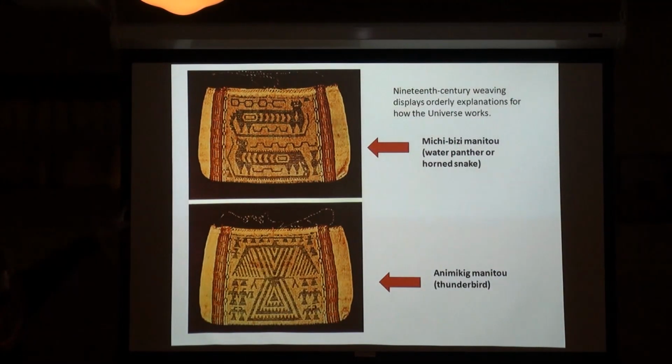This is the Masters of the Universe duel going on with the Mishibizhiw, the Bad Water Panther, on the top panel. On the other side, the Thunderbird. These two mythical characters are in constant battle for the control of the universe. Nobody ever wins. It's just perpetual struggle to see whether the Thunderbird or the underwater panther will rule the day. And this is probably a medicine bag of some kind.